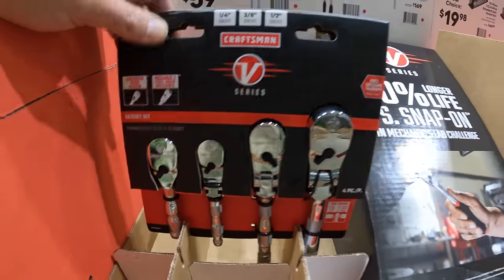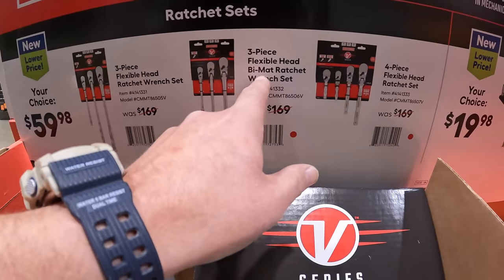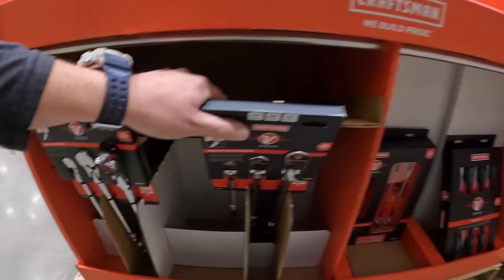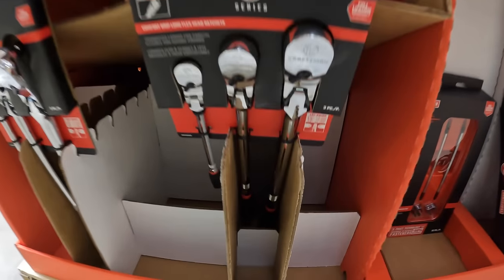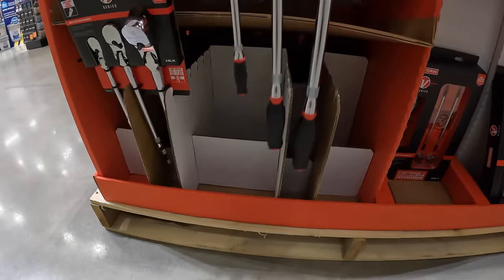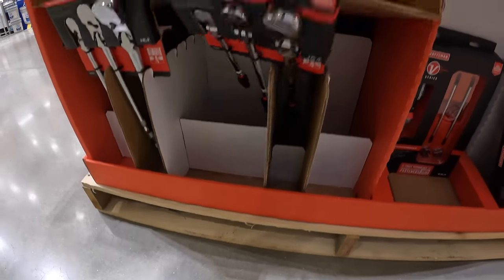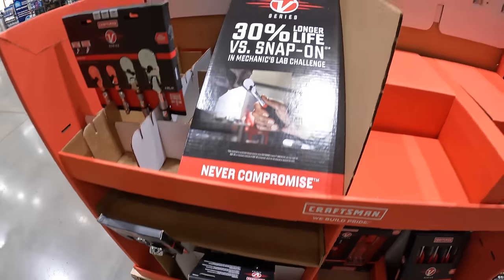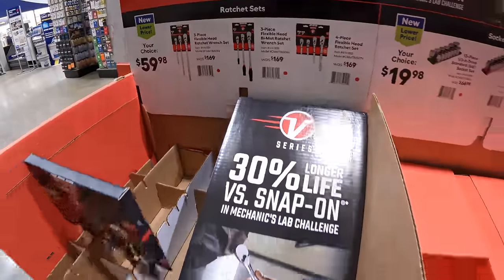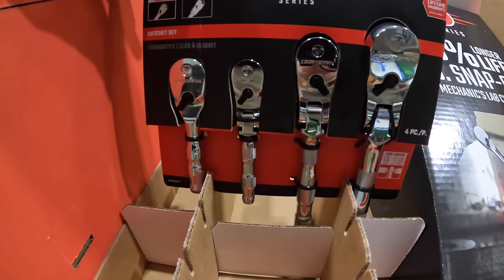Four-piece. They have the three-piece flexible head bi-metal ratchet wrench set, which, I'm not sure that's three-piece. So I like these. I like what I'm seeing so far. Then they have the four-piece flexible head ratchet set for the same price, $59.98. And that one is this one, actually. The one that we saw earlier.